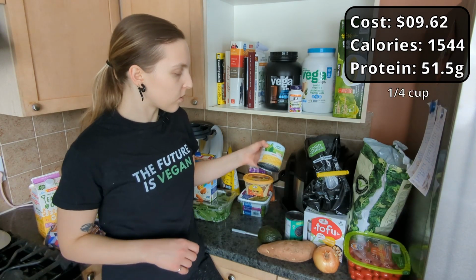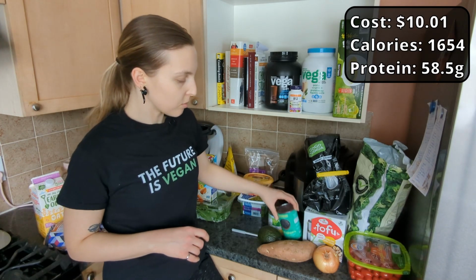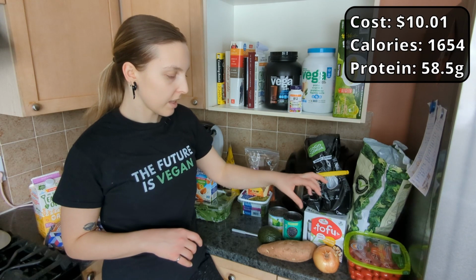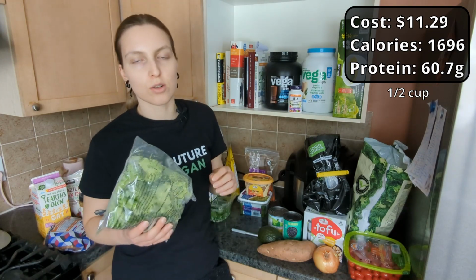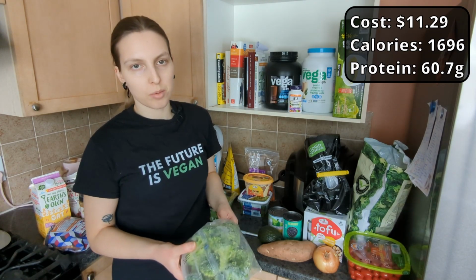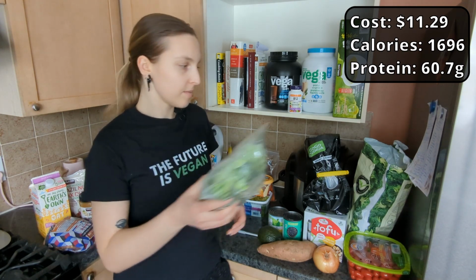Then I also have some corn and 1/2 cup of black beans, so that makes 3 different types of beans that we had in our day. And then I have onion and tomato, and this is broccoli, 1 serving for your cruciferous daily vegetables. This is really easy because you just pop it in the microwave for 6 minutes and you have cooked broccoli. It doesn't get much easier than that.